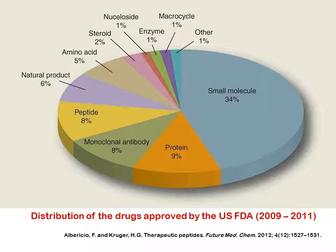If you look at this figure, small molecules are still dominating the distribution of the drugs approved by the FDA. But you can see that peptide has taken 8% of the drug market share, where natural products surprisingly only take 6% of the drug market. If you see this progress from perspective view, where 20 years ago, people would laugh at you when you propose peptide as drug, you can see that the future of peptide drug is very bright.